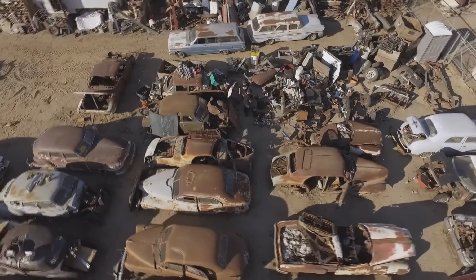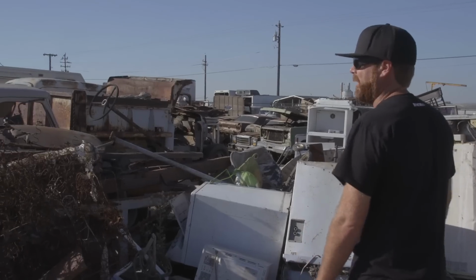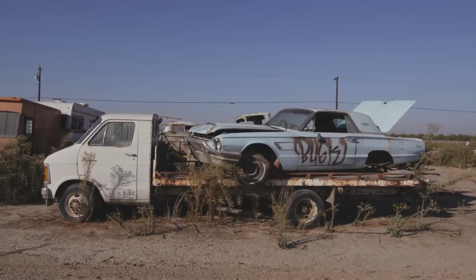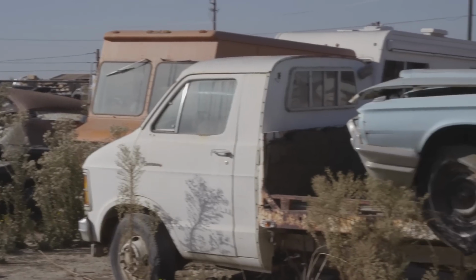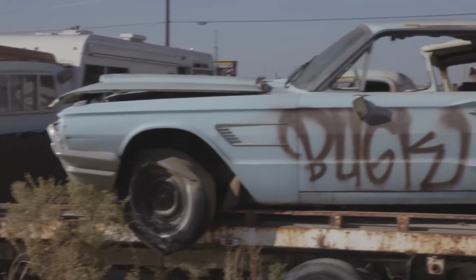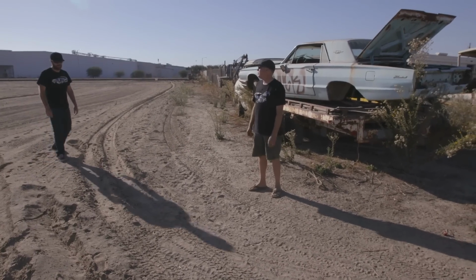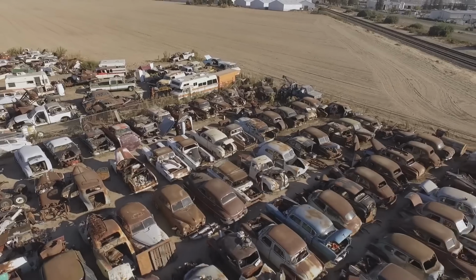Hey, Dave. Somebody turned a van into a ramp truck. And it's got a T-bird on it. I kind of want to see this do wheelies. They cut the back of the van off. Yeah, I've seen this before. Well, I don't see anything we need to own because the 58 wagon was already sold. That was too good to be true. Yeah, so all right, next.